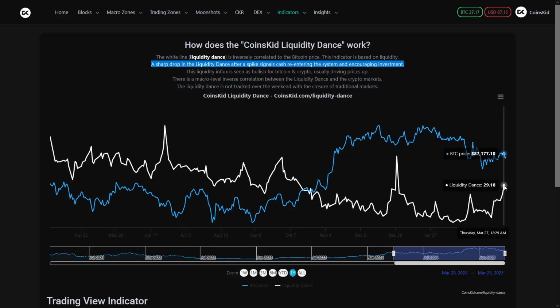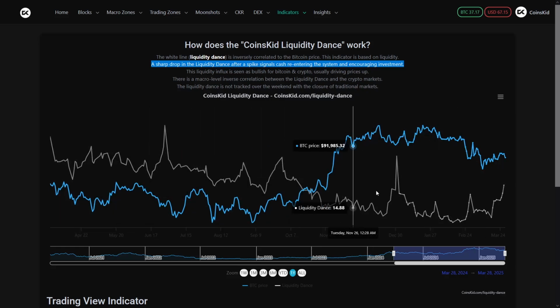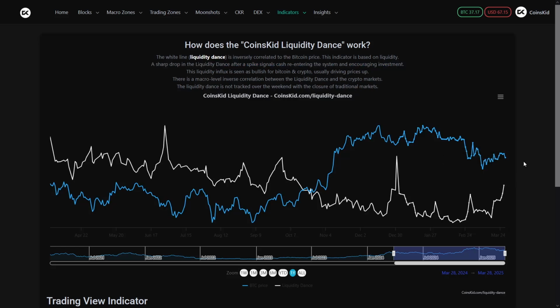If this thing is spiking up right now, just like it did there, and there, and there, every time you see a spike up, usually within a few days XRP pumps. So this is what we need to see. If we're expecting a pump for XRP, we need to see this liquidity dance coming up the stairs and then drop, because every time it drops you'll see a pop in the XRP price action.